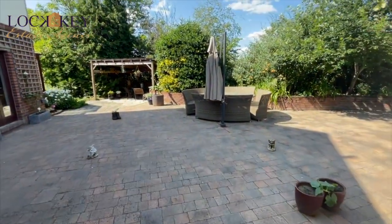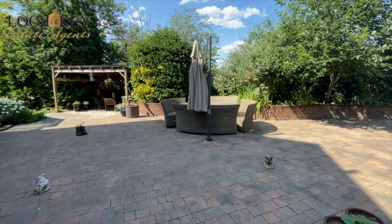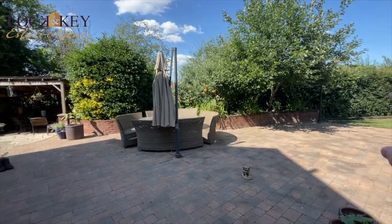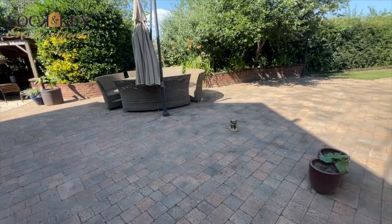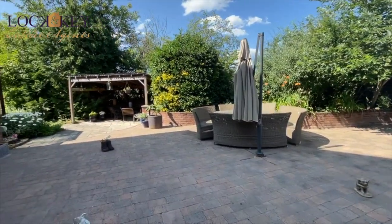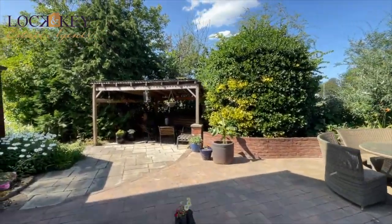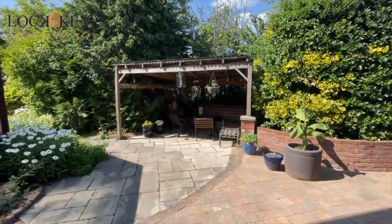And then you've got this lovely, beautiful patio. So again, you can entertain out here any time of the year, really. You can light this all up if you want, but it's an enormous patio when you look at it. You've got some wonderful seating areas there. Obviously, you can get some table and chairs. You've got this beautiful hedging seating area here.